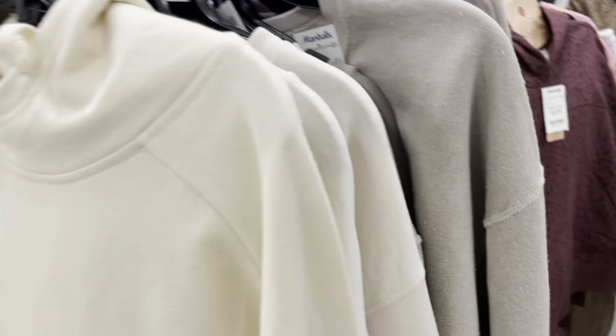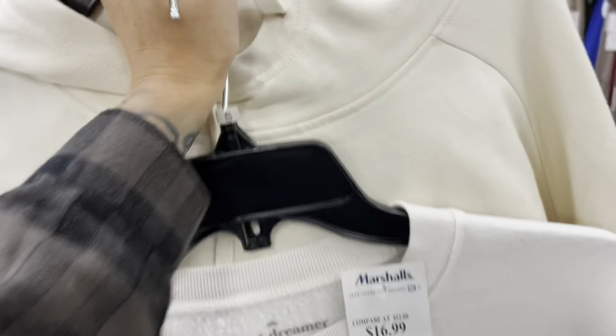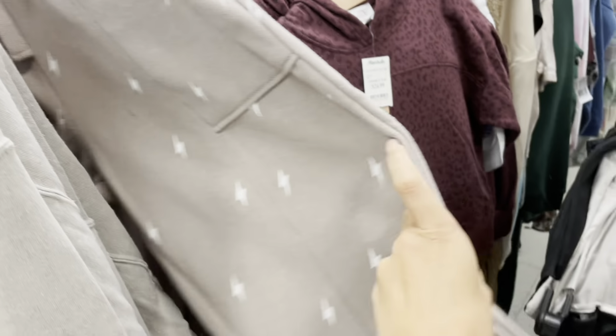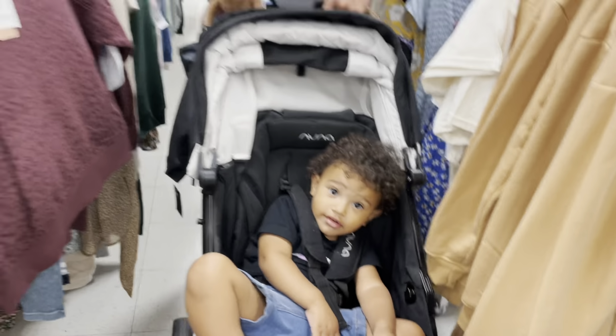What does this say? Chilling at home. $16.99. This is cute. And these sweatpants right here for $14.99. And they got clearance.